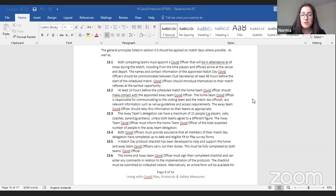At least 24 hours before the scheduled match, the home team COVID officer should make contact with the appointed away team officer. And the home team COVID officer is responsible for communicating to the visiting team and the match day officials any relevant information, such as the venue guidelines and access requirements. The away team COVID officer then is responsible to relay this information to the rest of their team as appropriate.